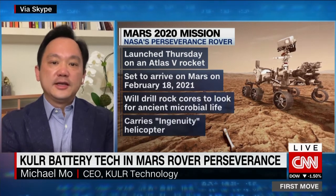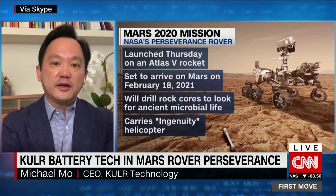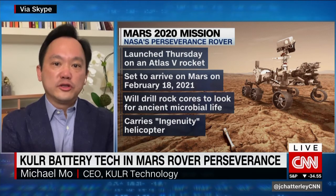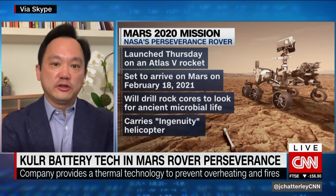We're going to take the Mars rover technology and apply it to their battery pack and make it even cooler. So the goal is to make the car even faster and to make it the coolest and the fastest EV in the galaxy. So watch out, Elon Musk.